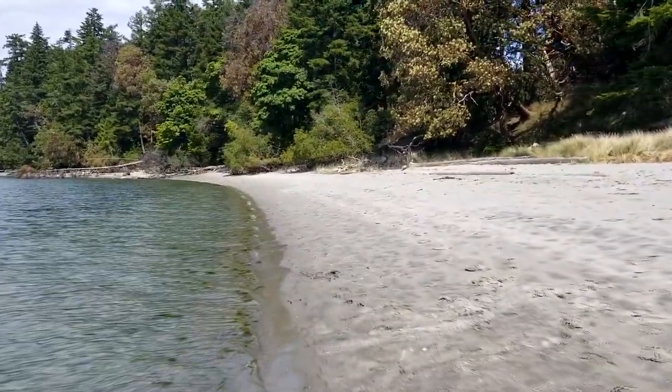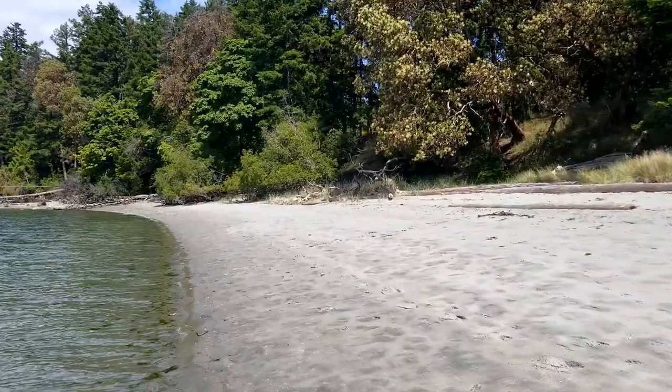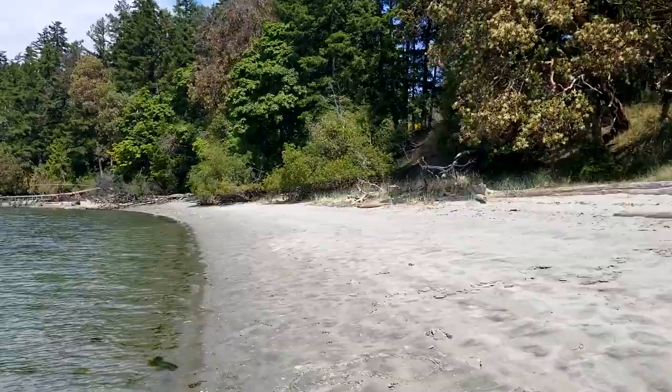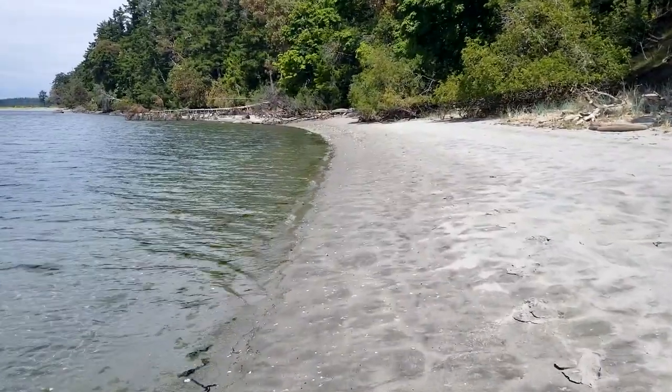I think it's actually classified as the Gulf Islands, but it seems like all Victoria-ish based. Anyways, I was trying to book it back pretty fast because not only was it looking a little dark in the background there, but yeah, I got back in time so we didn't get dinged on those moorage fees, and yeah.